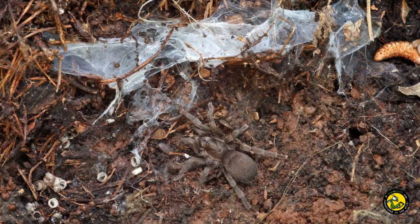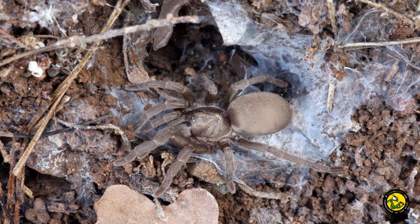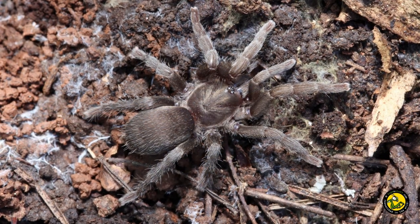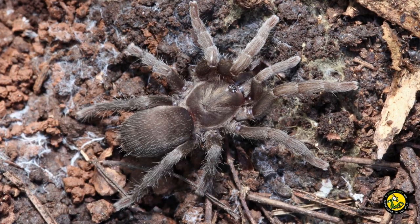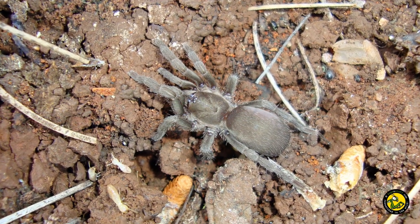So I'd just like to point out that with all our collecting field trips, we always make sure we have the relevant permits and permissions for areas we're searching and any specimens we are collecting. So there you go, a small species, but another great find for the team.